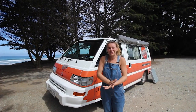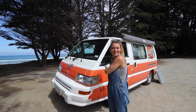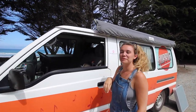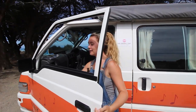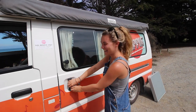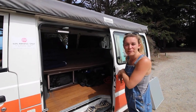We're just on our way to Coromandel. We've been driving for about an hour, so we thought we'd give you a little van tour of our very little van. The cabin. Everything is very basic, including the wind-up window. So, it's very, very tiny.